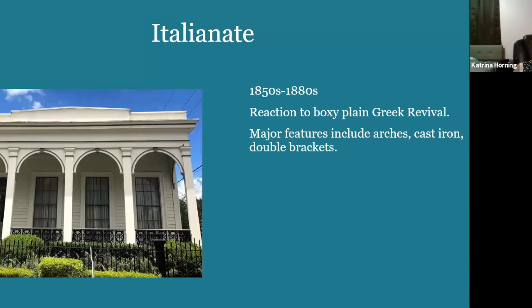And Italianate is sort of the reaction to boxy Greek Revival style. So we go through Greek Revival, we've been doing it for 20 years or so, 30 years, and everyone's just bored. You know, sure, we're a democracy, we like that, but man, I'd like my house to look something different, right? This is a new era already. And so we start doing Italianate.